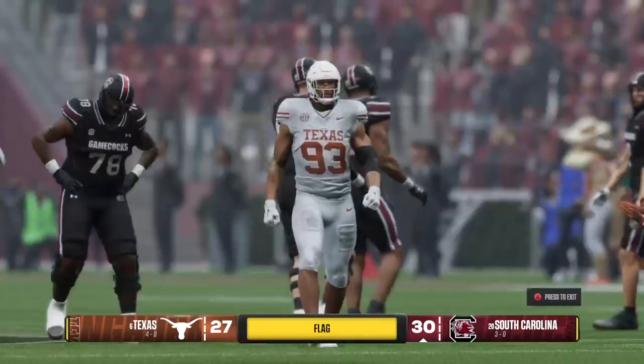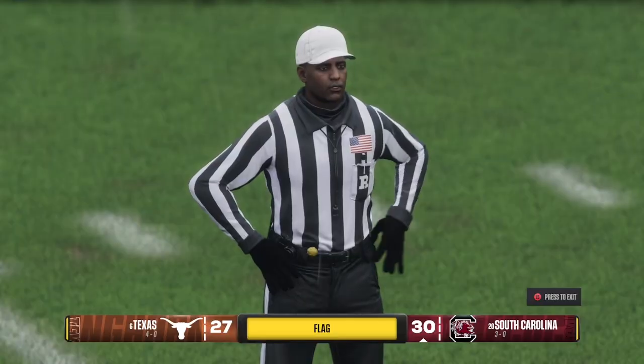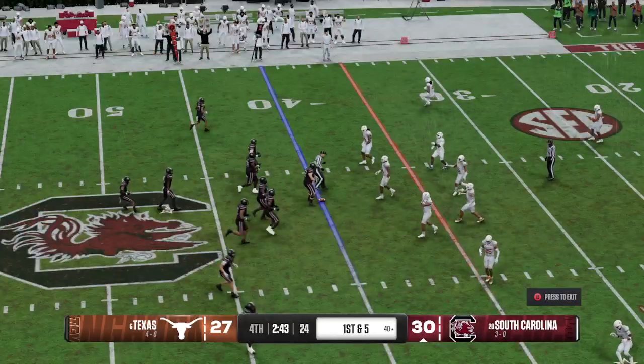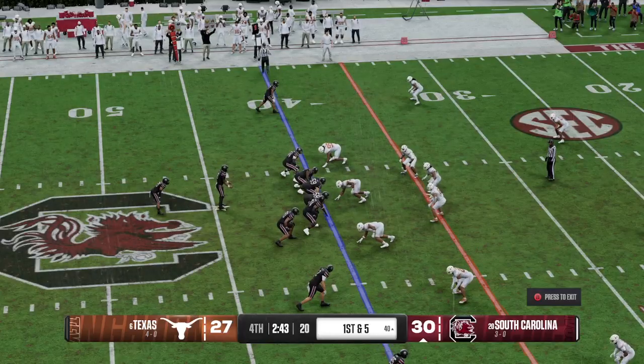Defense didn't maintain its discipline there, and they get into the neutral zone. It'll cost them 5 yards. Encroachment. Defense a little too eager. That's an encroachment penalty, 5 yards for the offense.